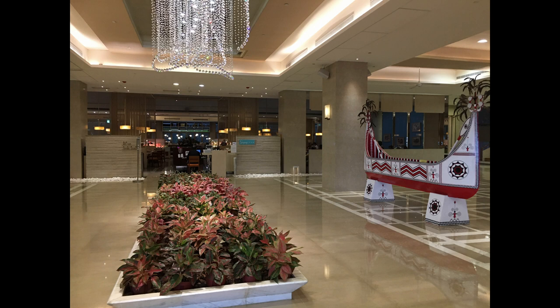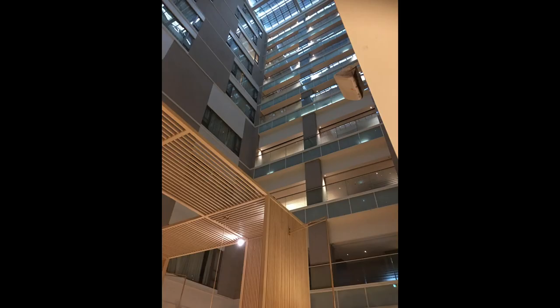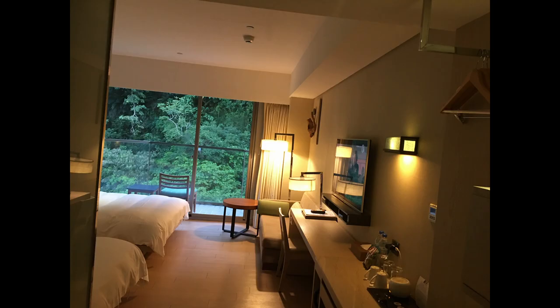After a really fun day, we check in at our hotel, which is the Century Hotel here in Taitung. This is definitely my favorite hotel out of the two we stayed at, as it's much more modern and was just a whole lot nicer than the last one.